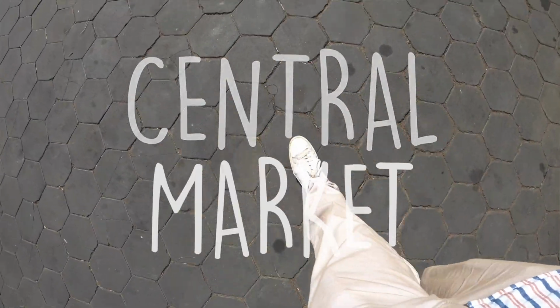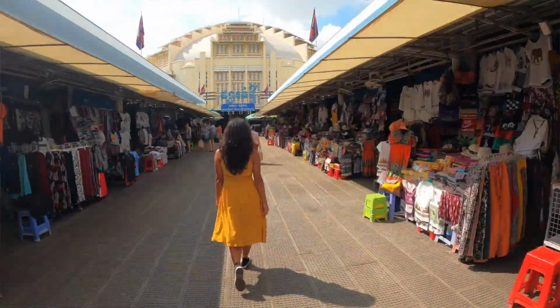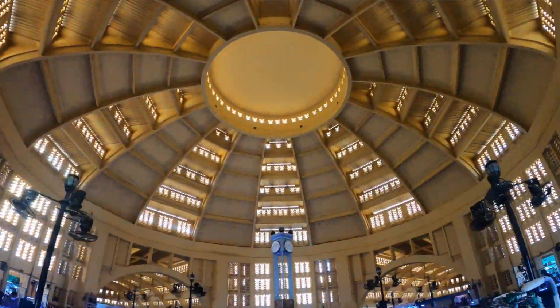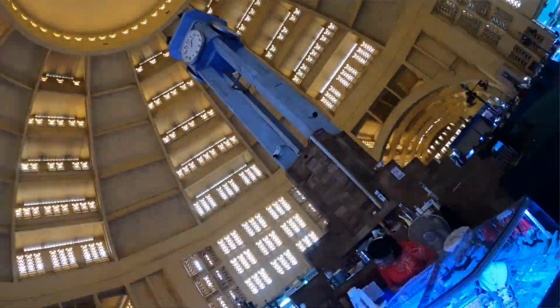We're on our way to shoot a time-lapse of the iconic Art Deco Central Market. Let me carry you through this section because the audio is truly awful, for which I do apologize. But basically, we're on our way to a nice viewpoint onto Central Market, an iconic Art Deco structure that was built in 1937 and at the time was the largest market in Southeast Asia.